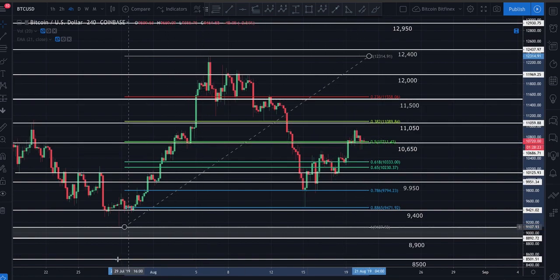Now, granted, again, we are looking from a swing low to a swing high, so this is not the traditional way you would look at a Fibonacci level. Nonetheless, it is still finding structures at all those relevant zones.